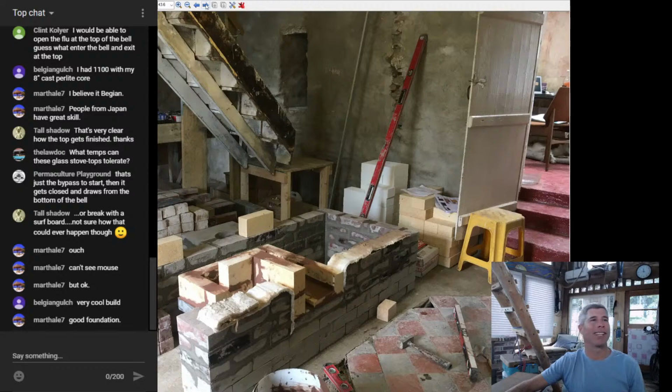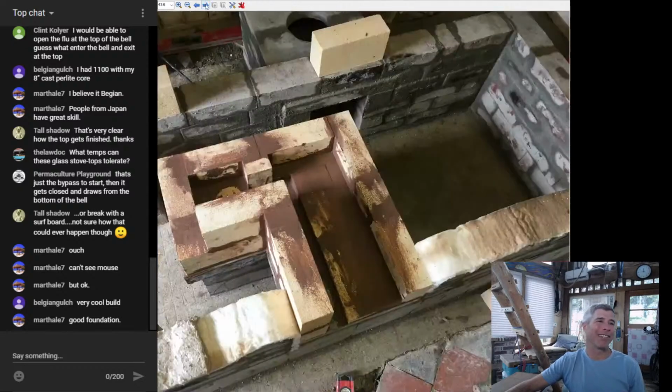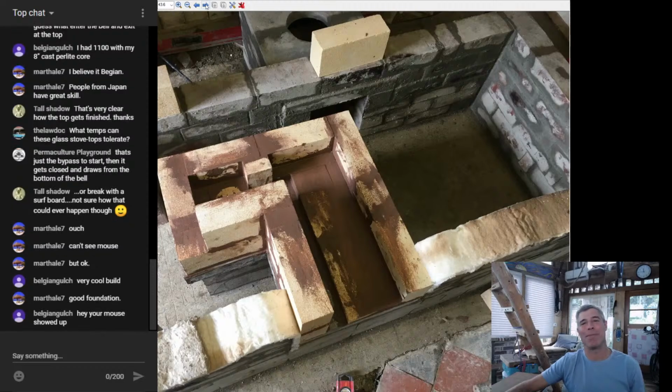Oh, my mouse showed up. So weird how I can't figure this thing out. I'm not the best computer guy sometimes, guys, but I appreciate the feedback. Hey Cletus, nice to see you.